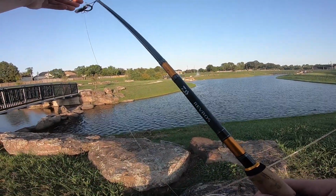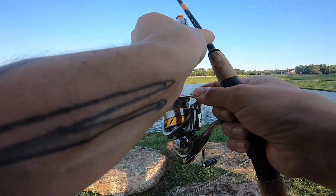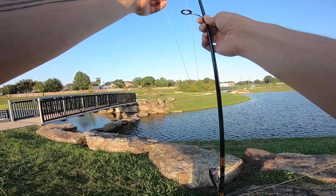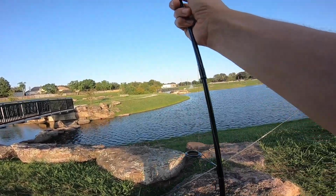That's gonna do it. Only caught the little dinkers today, but you know what? I'll take it, cause it is hot here in Texas, and like I said, it's been slow. But I'm gonna get back to grinding on these videos and these ponds.